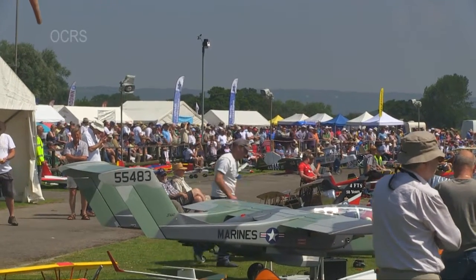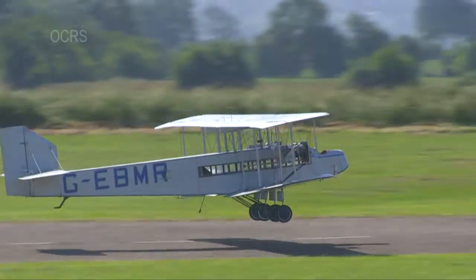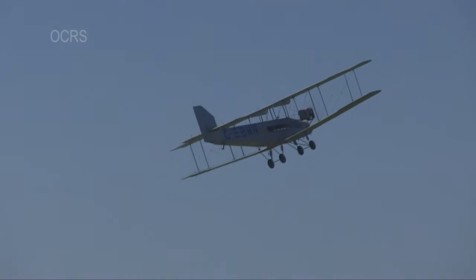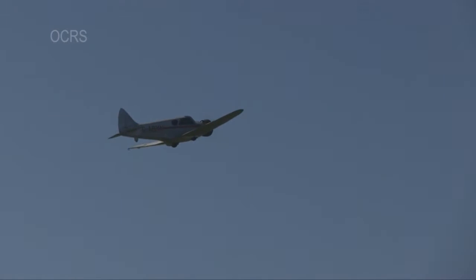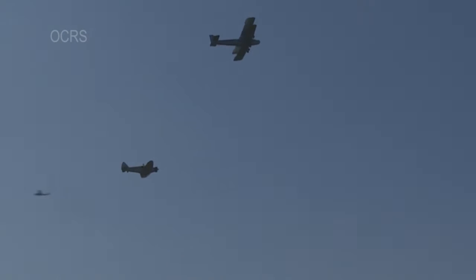So those with the long range lenses can take some photographs. Later on in this demonstration, we will see their attempt to... In the programme, this section was described as an in-flight refuelling display, but clearly no actual kerosene passed between these aircraft during the flight.